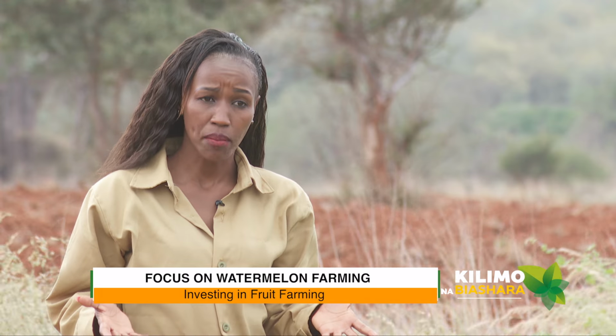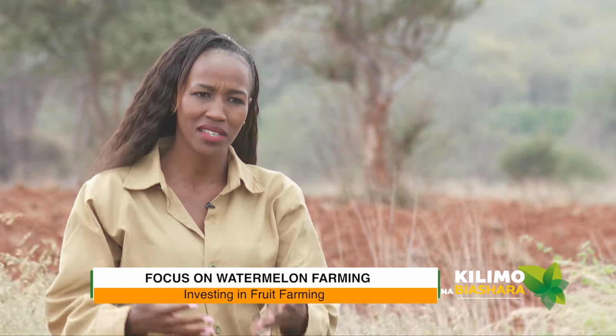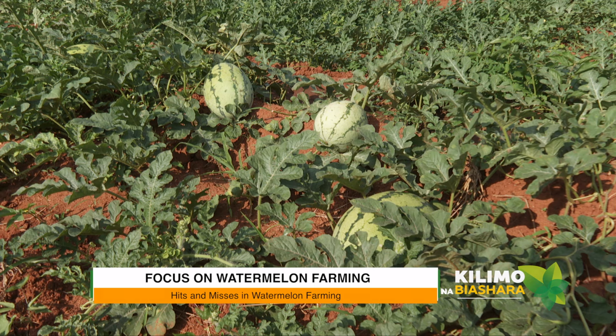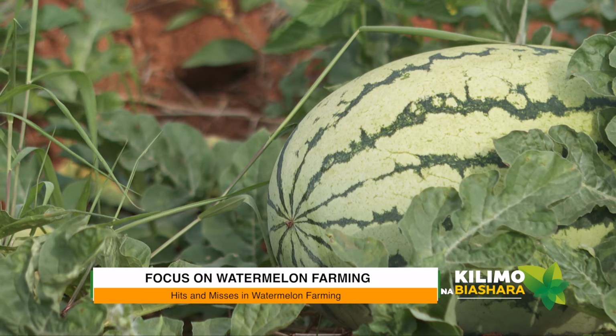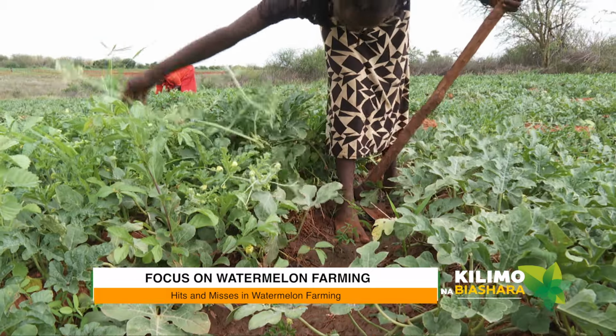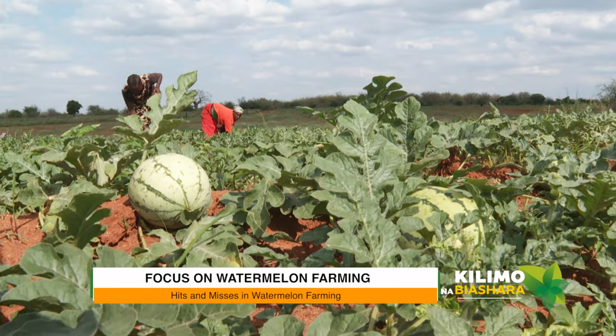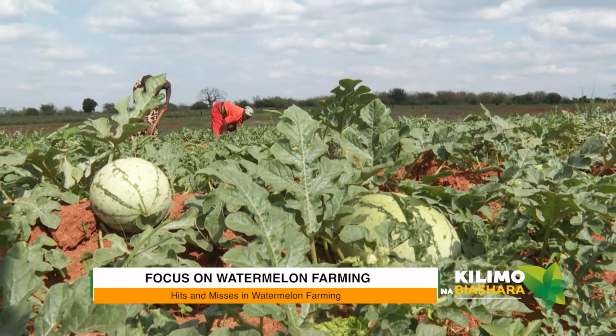We've seen many watermelon farmers, but many of them have so many complaints. What are the misses? Most of the farmers don't know how to control the diseases that affect watermelons. Watermelon is susceptible to pests and diseases, and the diseases are very tricky to handle. So many farmers don't have that expertise, and that's why we, as Twiga, come in. We work together with the management of this farm, and we manage the pests and diseases.